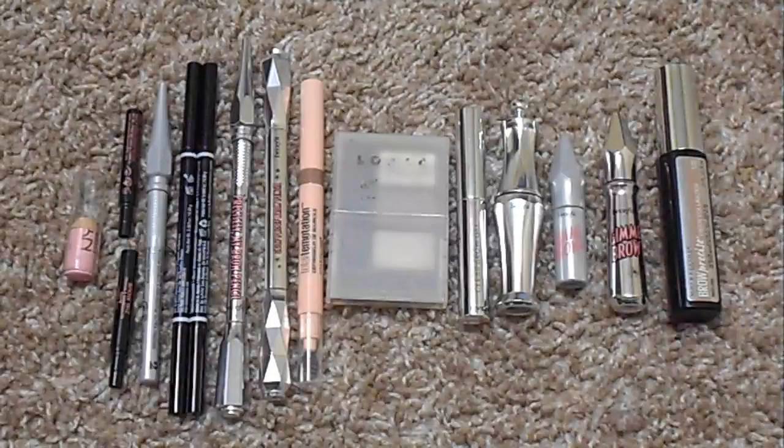I have the Lorac Take a Brow Kit in the shade blonde. I did use up one of the shades in there, but that is the only product I use in the set, so I am giving it that full value because that's the reason I buy it, is for that one shade.